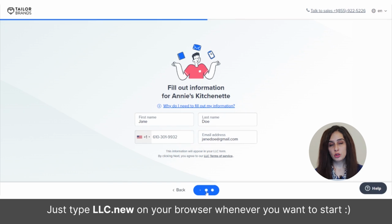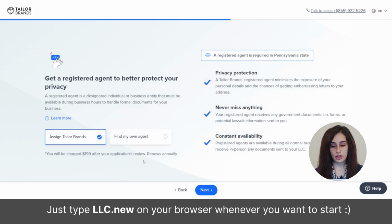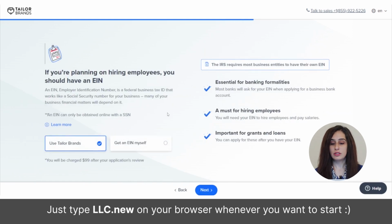Now choose whether you want to opt for a registered agent or not. TailorBrands charges $199 annually for hiring a registered agent. If you don't have one, then I highly recommend that you get one through them, because the one thing you can't risk is not having a legitimate registered agent. You're going to need an EIN like I discussed before for tax-related purposes. If you don't have one, or you're overwhelmed by the process required to get an EIN, then just let TailorBrands do it for you. It's going to cost you $99.